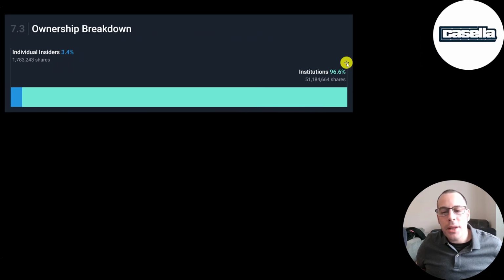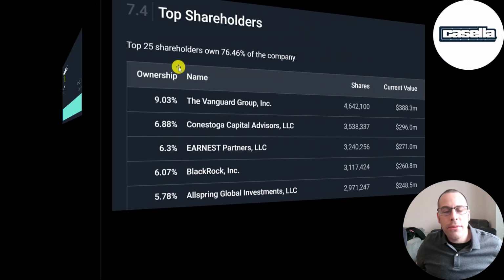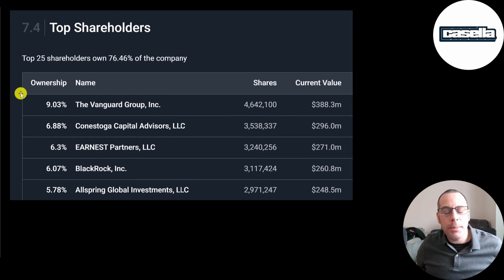97% of the shares are held by institutions and 3% by individual insiders. Vanguard owns 9% of the company, 4.6 million shares, with a valuation of $388 million. Ernest Partners, BlackRock, and Allspring.